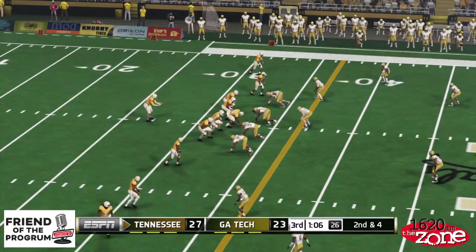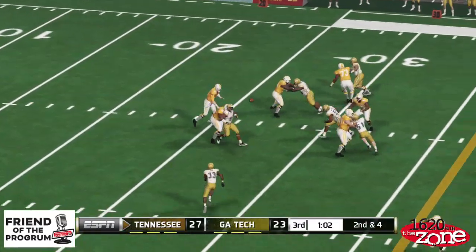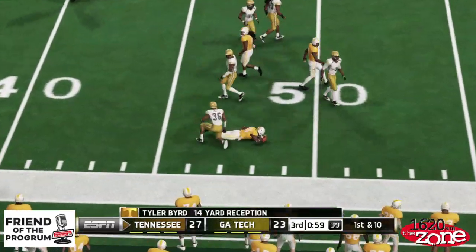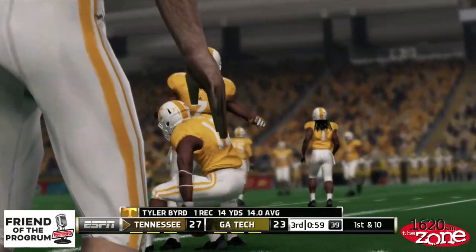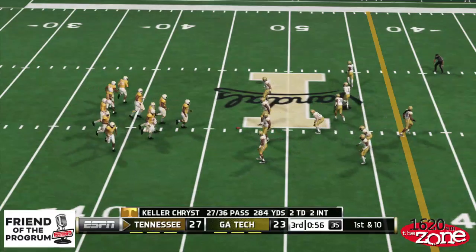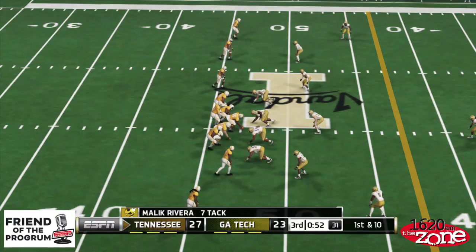They'll spread the field here. Let's see what the defense does with a 5-wide outlook. Gets it out to the wide out, and he's got the first. And they make the stop at the 47. That makes it first and 10. Tennessee is up 4.